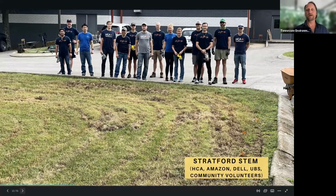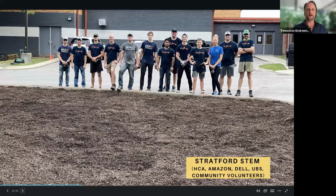This is Stratford STEM, where we had corporate teams from HCA, Amazon, Dell, UBS, and numerous community volunteers, City Service Mission, which is a volunteer organization. This is before they got to work on that day in October last fall. Sod removed and replaced with topsoil that we purchased, and seeds from Roundstone, the key partner in this whole effort. And that was done in about 3 hours, by the way, maybe 4. Actually, it was a 6-hour workday.